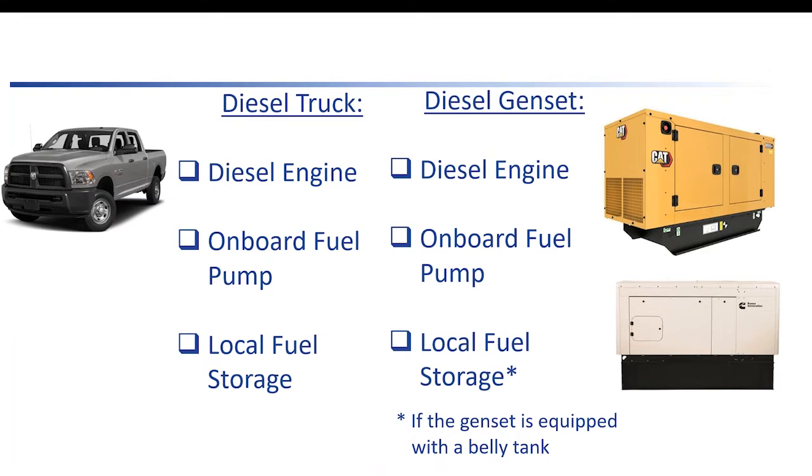Both the diesel genset and the diesel truck have a diesel engine. Both have an onboard fuel pump. That pump draws fuel out of a local tank and then uses the excess fuel to cool the fuel rails on the engine and then returns the excess fuel back to the local tank. This process is the same whether the genset is on top of a belly tank or if it has a nearby day tank.